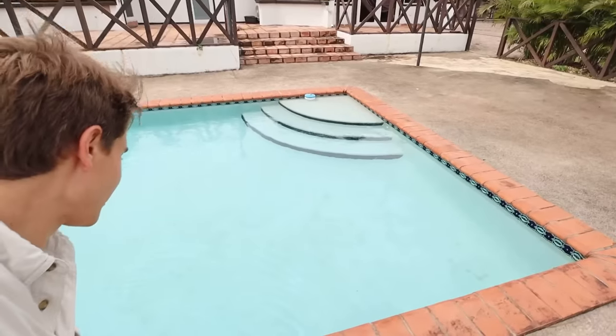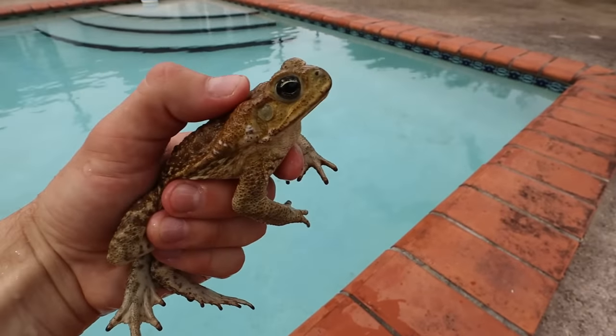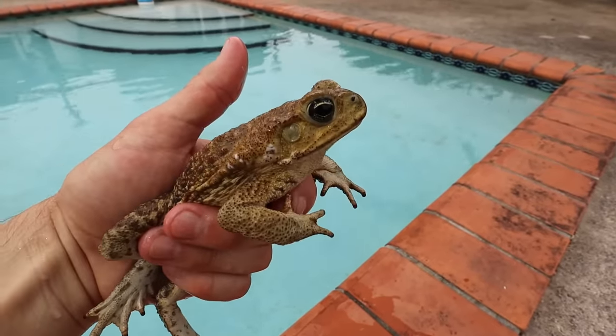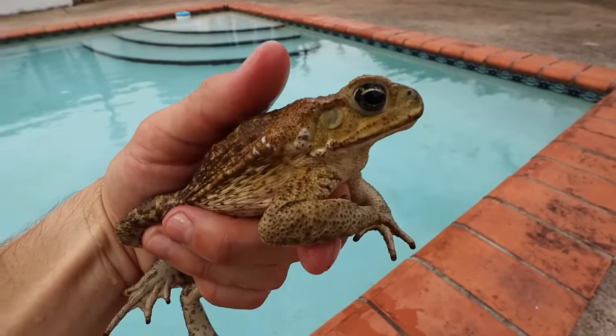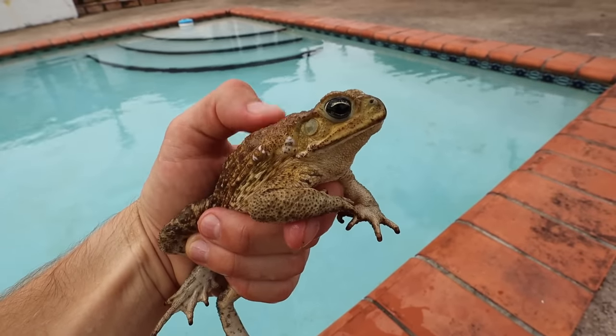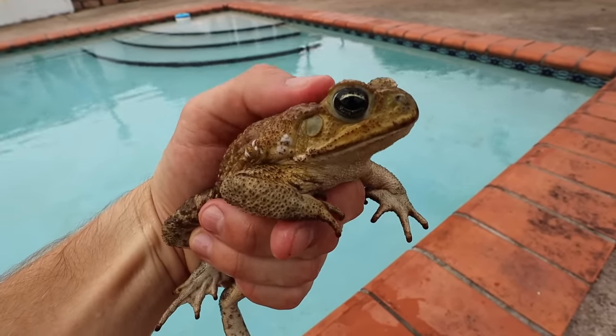So there's another toad right here that's kind of hidden. So what I want to do right now is come. Got him this time. Another super light colored cane toad. He was just making his little noises. Look at him, he's chirping. Look at him, he's so cute. Yes, how are you doing, sir? Yes, you're very nice, you're very cute.